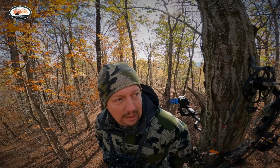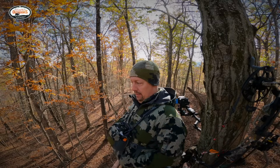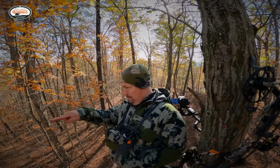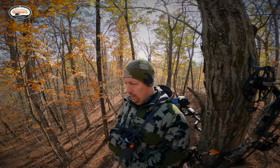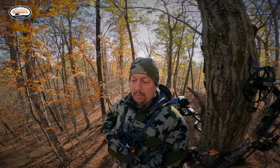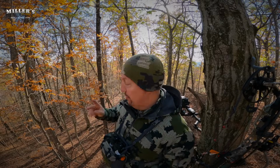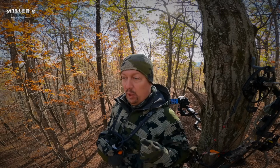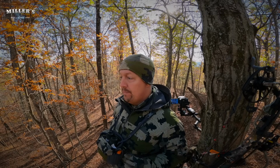Alright, update time. I just seen that buck chasing those 2 does down through the bottom, over the way those other deer ran. And I can confirm it was the same buck that went right under me, the one I called in. So that'll back my number down to 7 bucks, but 2 more does from down there. So 7 bucks and 11 does and 1 unknown deer. It's been an awesome morning.